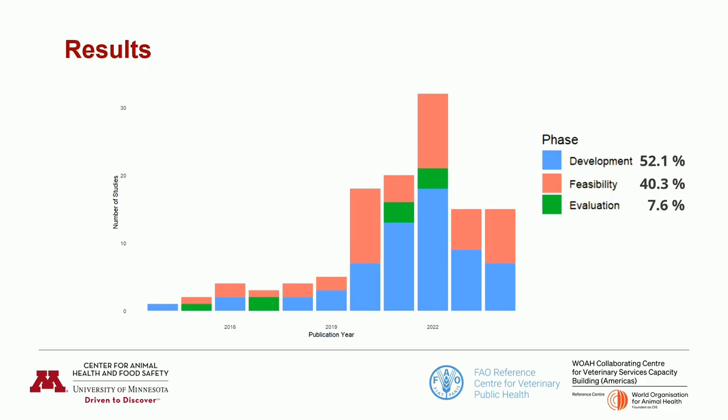Then feasibility is interesting. There are different stages of validation at lab level of these platforms. So we have 40% of these articles describing these results, and unfortunately only less than 8% of these reports are actually capturing activities in terms of trying to take these platforms into the field.